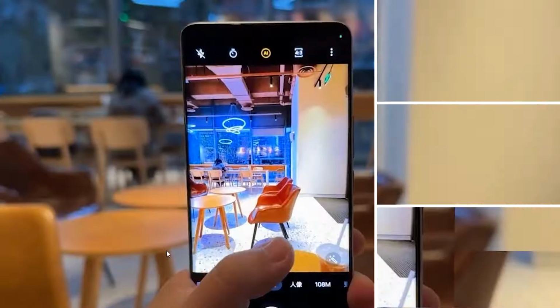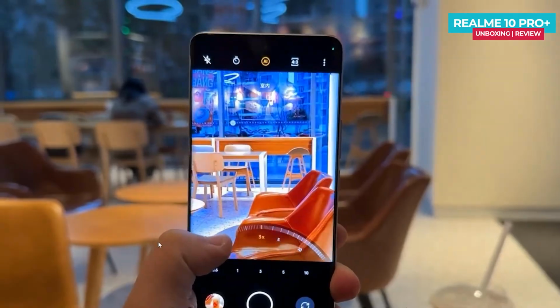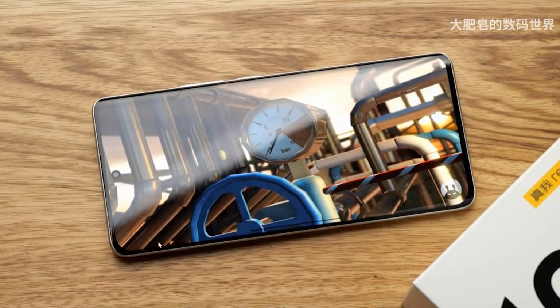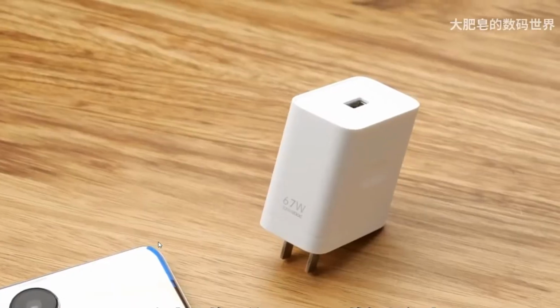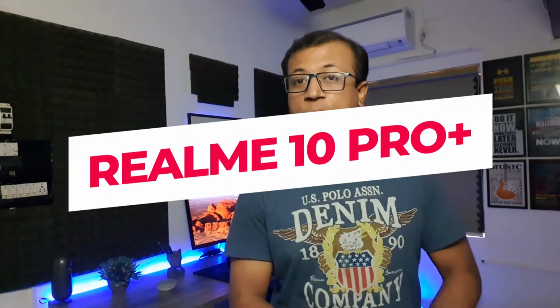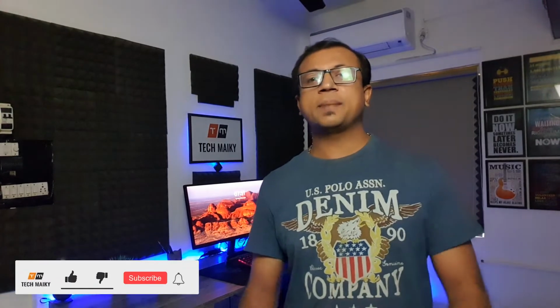Let's go. I wake up to a little bit of drool on my pillow. Feel like it's gonna be a bad day. Realme 10 Pro Plus launched 2 days before. I'm tired, shit. Fast refresh rate, OLED and curved display, big battery, fast charging, great design and superb processor.